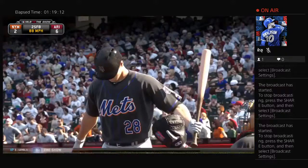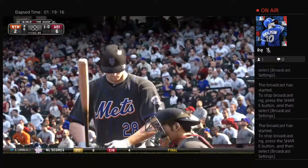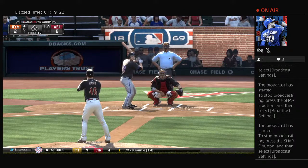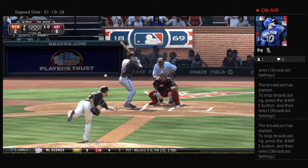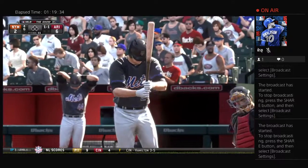Low with a fastball here. In the dirt even. It's ball 1. Here it comes, 1-0 to Murphy. And he fires in a strike this time to make it 1 ball and 1 strike.